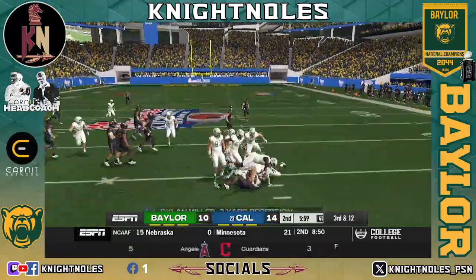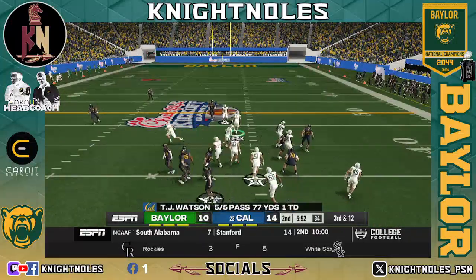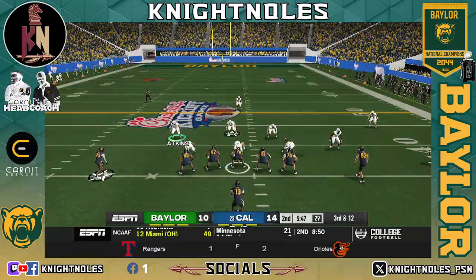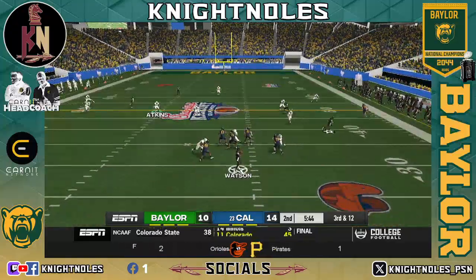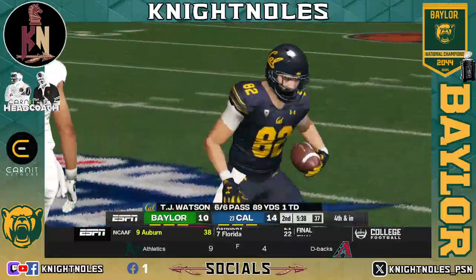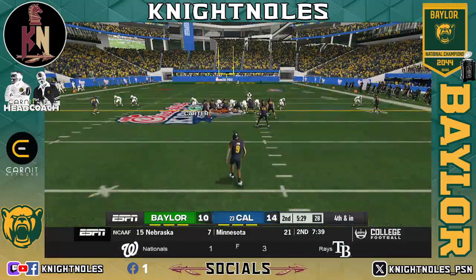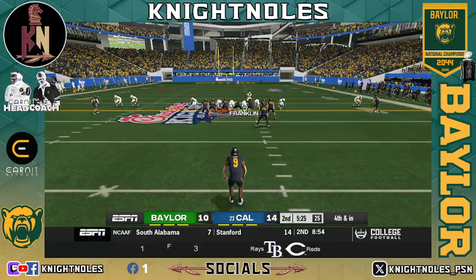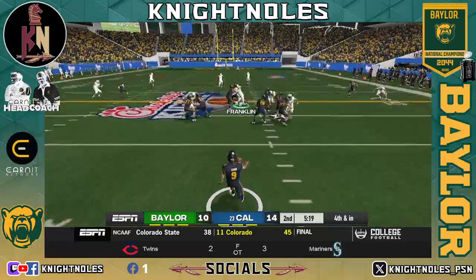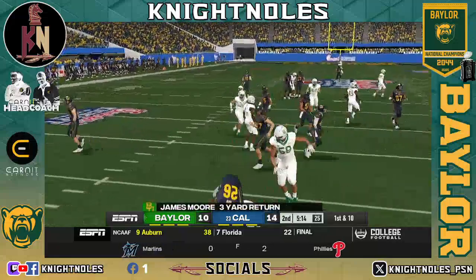Throws it in a hurry. That's a great tackle. The 37-yard line. Five wide. Tackles him hard at the 49-yard line. That makes it 4 inches. And he's tackled at the 16-yard line.